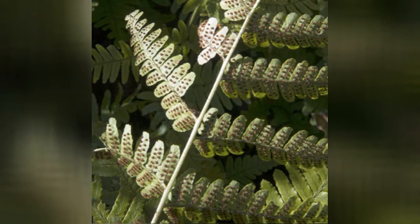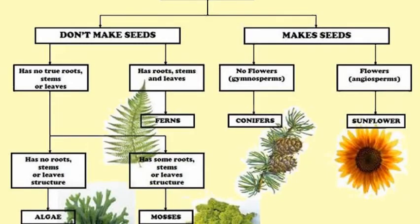So just to recap, we have our plants that do make seeds and the plants that don't make seeds. In plants that do make seeds, we have plants with flowers and plants without flowers. In plants that don't make seeds, we have algae, moss, and ferns. And algae may or may not be considered a plant. So there's your little learning lesson for the day.